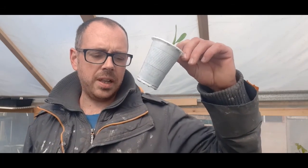Yeah, I'm going to put the butternut squash out. I was going to leave it, but I'm just going to risk it. It's getting too big in there. The roots are starting to come out at the top of the pot, so it needs to go out. I will put a cover over the top of it, and I will plant some more. I think I've got some more seeds knocking around, and I'll put them into little cups like that. Like I say, I think I'm well ahead on them.